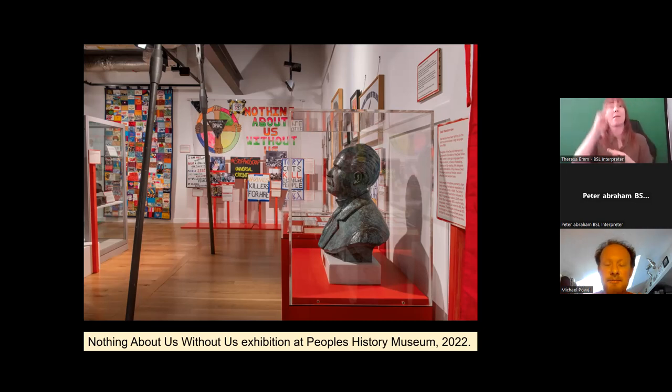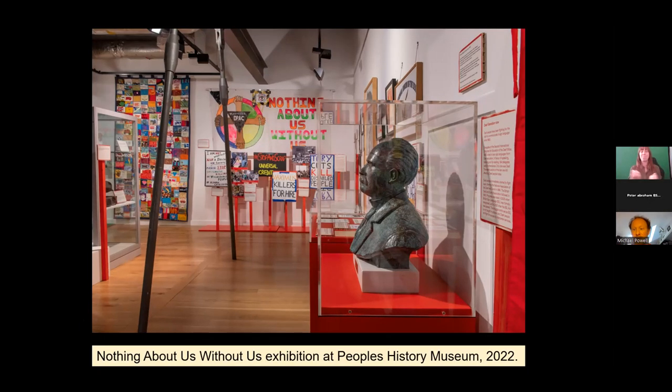In this image, the first thing that jumps out for you is there's a bronze bust of Frances McGinn on the right-hand side of the image.